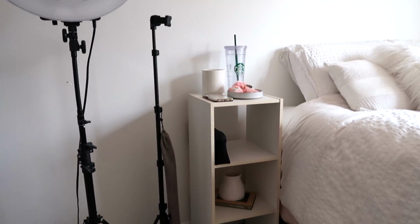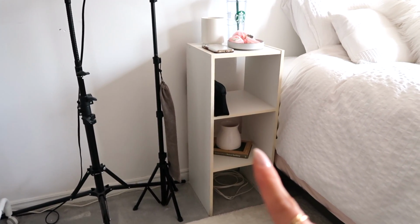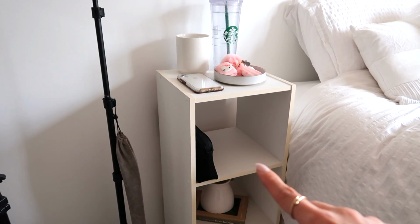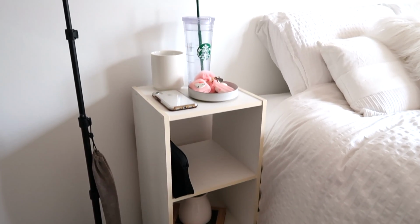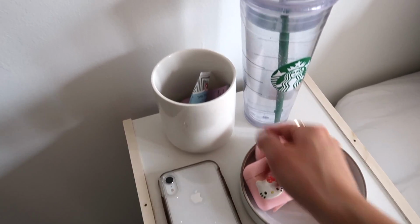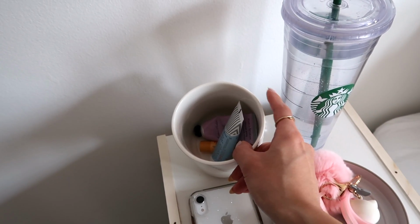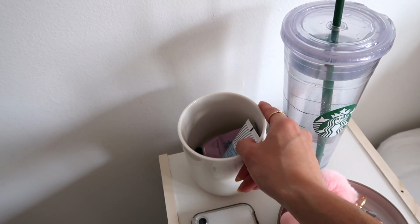So right here we have my little night table. This shelf right here is purely for aesthetic. And then this shelf here is usually where I put my laptop. At night, I like to watch shows before bed, so I will always put my laptop right here. And then this little dish is for my AirPods, and then I always have dry hands and lips, so I always need hand cream and my Burt's Bees lip balm always right beside me.